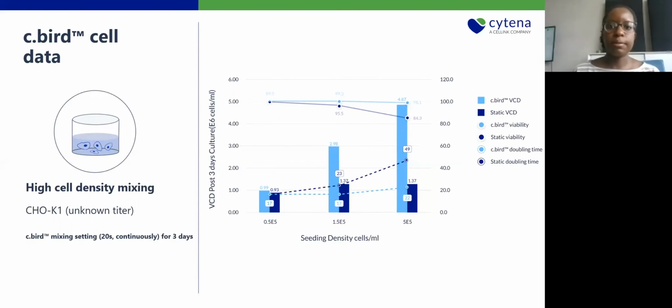So the second data set was generated by our customers. They seeded cells at 3 different densities and compared CBIRD and static culture for cell viability and density after 3 days of culture. At low densities, the CBIRD does not greatly differ from the static culture in terms of cell viability. However, at higher cell seeding densities, CBIRD enables much higher cell growth, up to 5 million cells per ml, with 98% cell viability. Static culture only has 1.3 million cells per ml with 84% viability. Here, the CBIRD can stretch the growth potential of cell culture when static culture reaches its limit, and the CBIRD can push it to higher cell density.